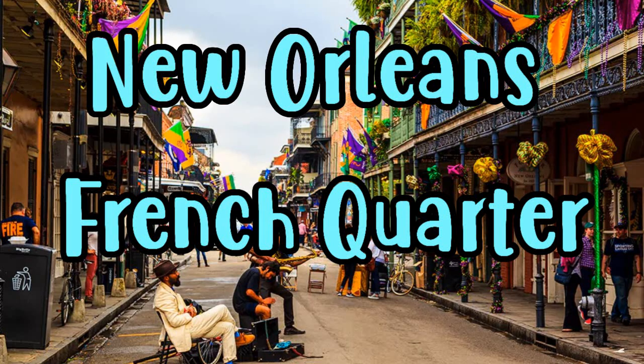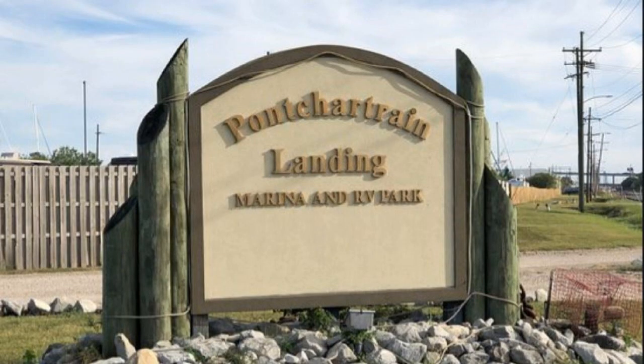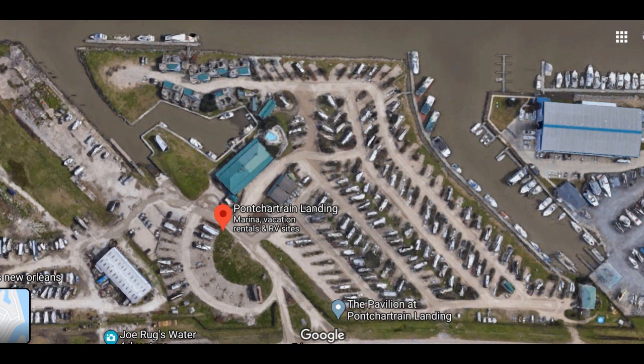New Orleans was on our bucket list. We decided to stay at Pontchartrain Landing, which is only about 10 minutes away from the French Quarter. It's a waterfront RV park, and they have a small marina there. And we really had a great time.